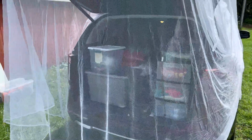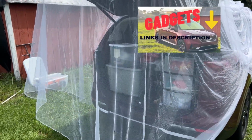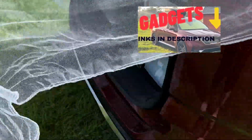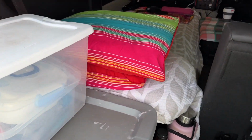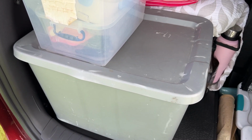So as you can see, I've got a mosquito net. This is a king size, so when the weather's nice I'll be able to leave the doors open, and this is how it will be. I have a mini step that I can get up onto the roof rack. And this is my setup from the back. I'll obviously change things around, but so far so good.